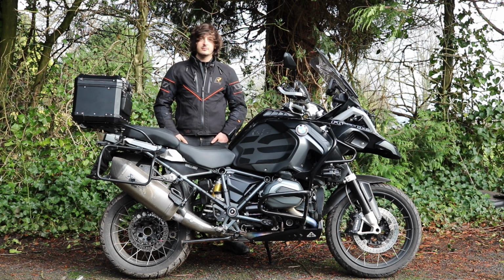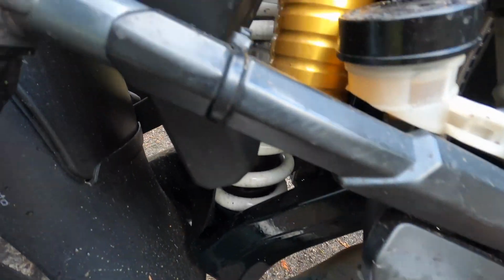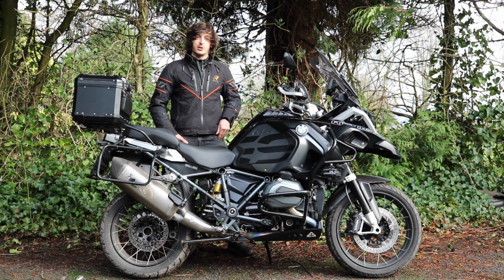So suspension wise, how's that off-roading and how adjustable is it? Yeah, it doesn't have rebound, compression or preload, it just has electronic modes, so it's got hard, medium and soft.